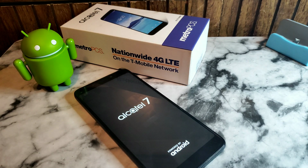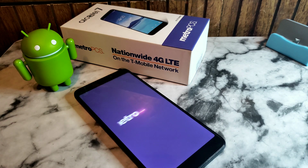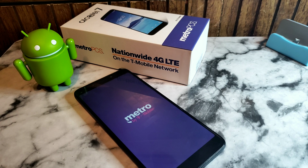Alright guys, so we just got some life right out of the Alcatel 7. It seems right here that it is ready, and you can see that's that logo that we absolutely love to see right there, that Metro by T-Mobile logo, and that purple on pink with that white print on the background just looks absolutely dope. So yeah, that's drip right there. We're gonna wait for that to actually finish loading. Let me just pause the video real quick.